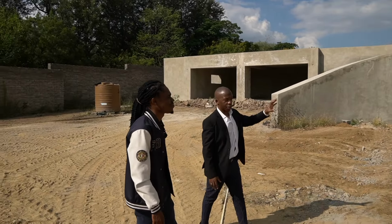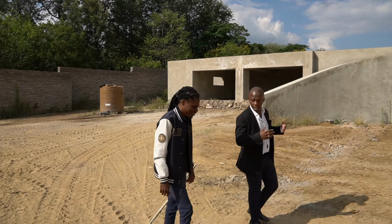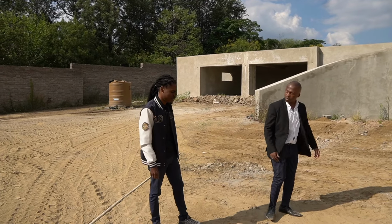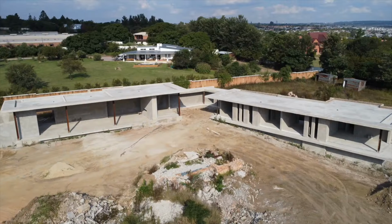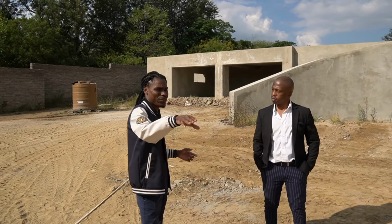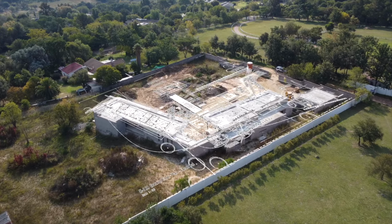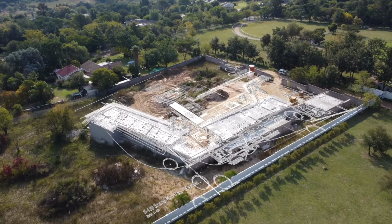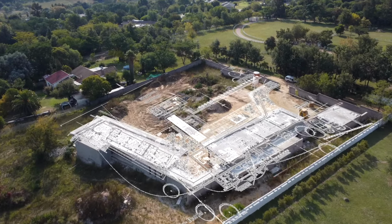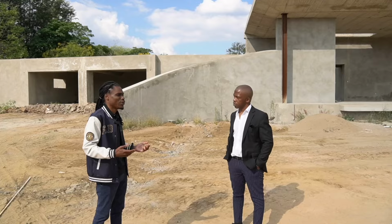Is this the only structure that's going to be on the site? And how is this going to be as a finished product, or how was it planned to be? According to the architect's plan, or the first proposal, it was this structure as well as the main one. We had the entertainment area, which was detached from the building. Because of financial issues, we had to do away with that outbuilding.